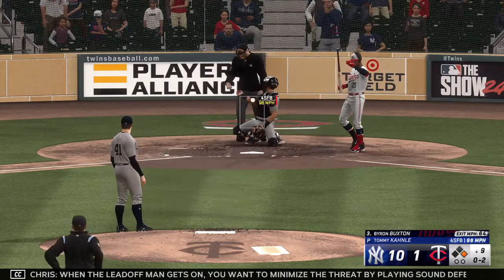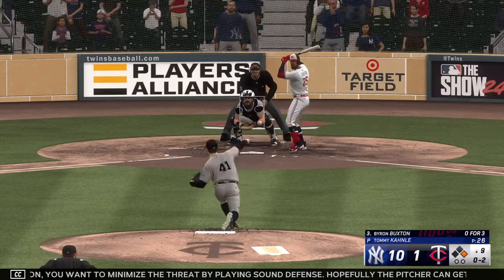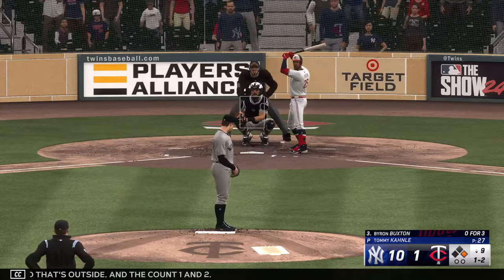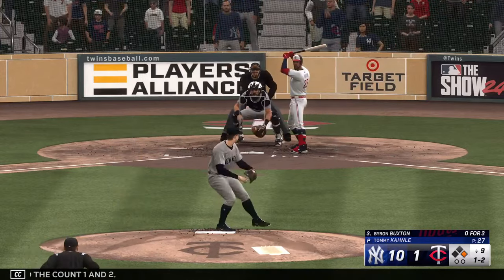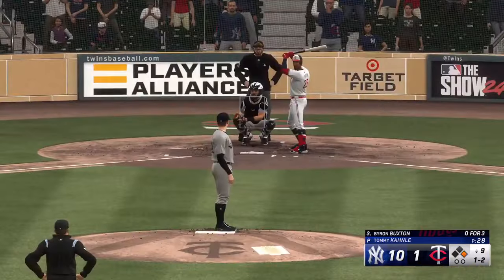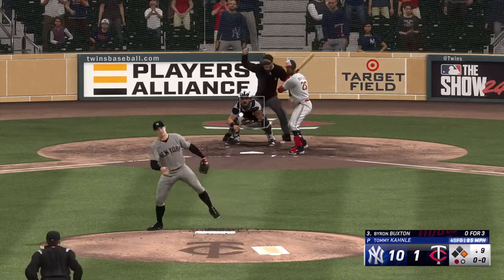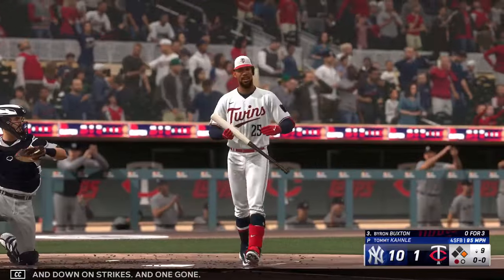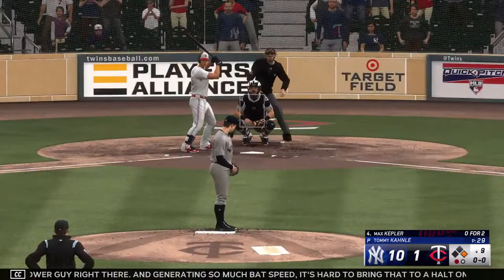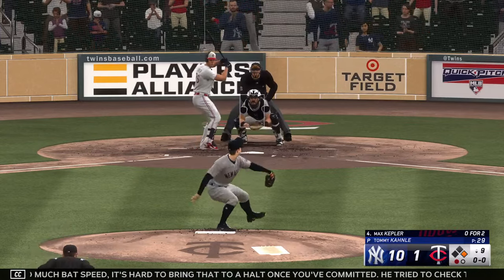Well, the leadoff man gets on. You want to minimize the threat by playing sound defense. Hopefully the pitcher can get a ball on the ground and they can roll him up. That's ball two. And that's outside. Yeah, the count 1-2. Strikes and one gone. Well, big power guy right there and generating so much bat speed, it's hard to bring that to a halt once you've committed. They try to check the swing, just couldn't do it.